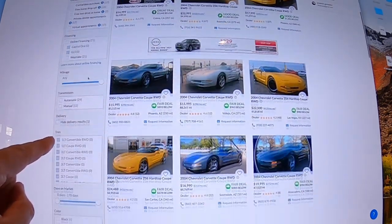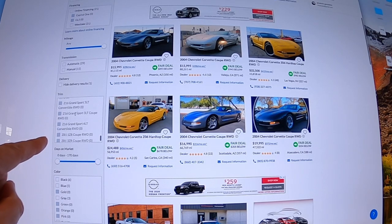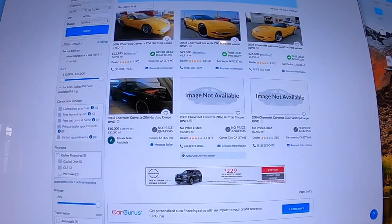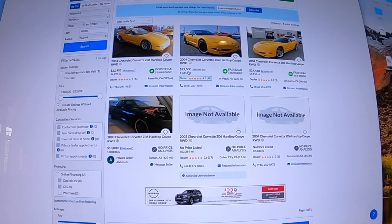So then let's go over here and let's filter this. Let's go here to just Z06, manual, and Z06 Corvette. There is only a handful of them in a 500 mile radius. One is 22 grand, another one is 22.5, another one is 24,488. Well, this one is 10 grand in Arizona. That's actually a really good deal, guys. 10 grand, wow.